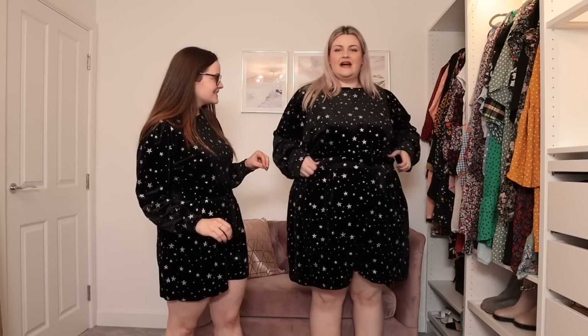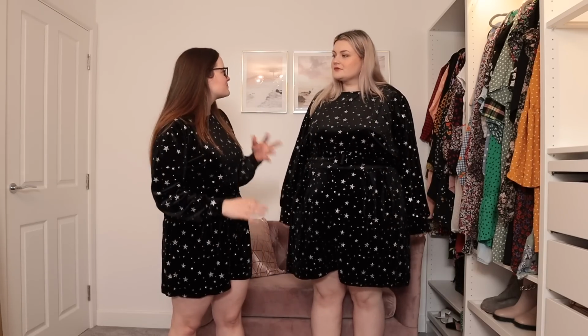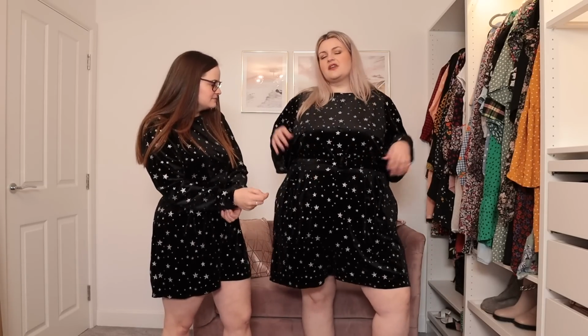I see that with the black, because it is velvet as well. The velvet gives me... I don't know why it keeps bringing me Sabrina the Teenage Witch. No, I can definitely see that. Okay, maybe it's more Halloween, but I could think it would work for both.